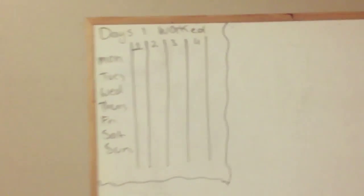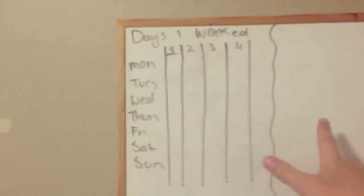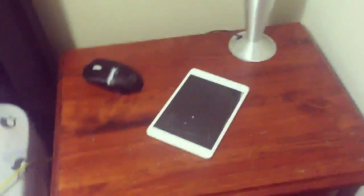Right there, hopefully new artwork, I'm not sure yet. This is the days I work, because I work for my mum and dad, I put the times down so I know how much I get paid each week. Then I have my little side table here. Basically in the drawers are just outfits, like undies and socks and rubbish and stuff like that.